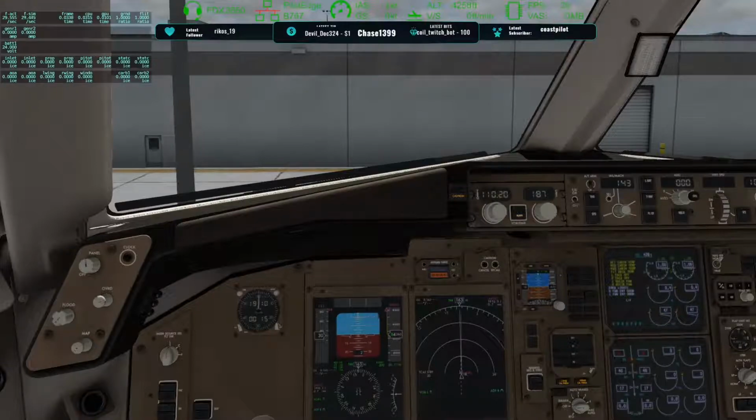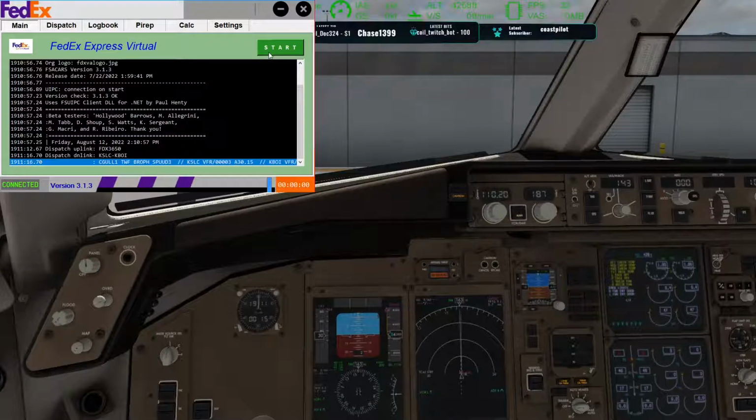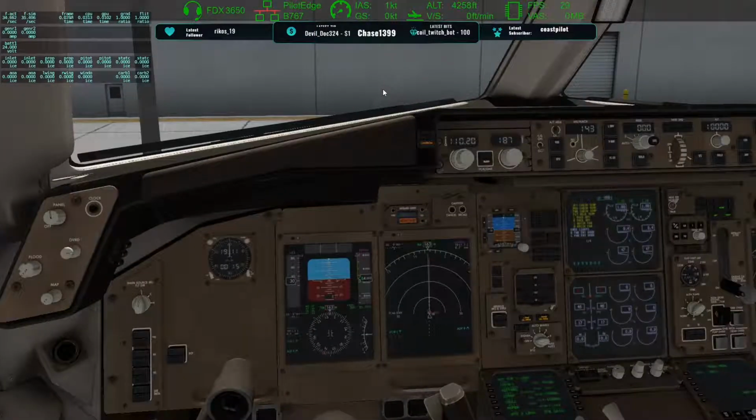Get my ACARS going. Get our dispatch. Start her up. That way we can get credit for our flight here. Salt Lake 16 left is our departure runway. Ground is 123.77.